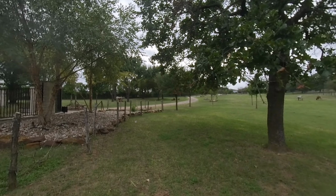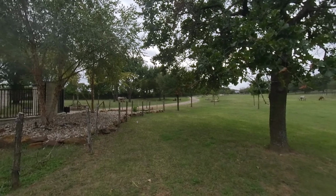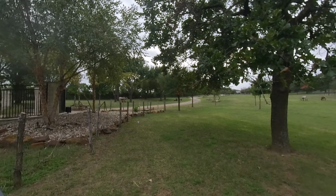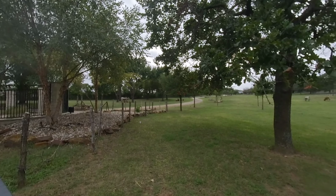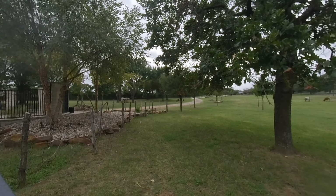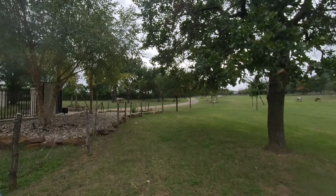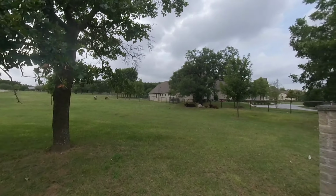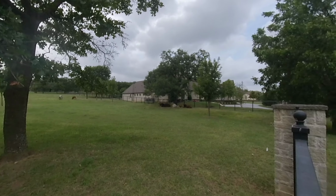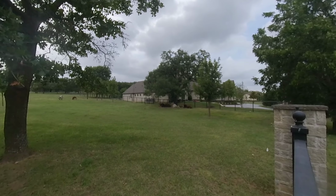And a couple of others off in the distance, chewing on the grass, hanging out. We might even get a moo out of them, who knows. And these guys are really kind of laid back. It's like nothing's going to get them out from under that tree.